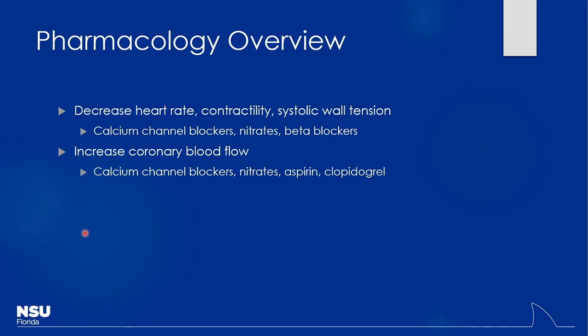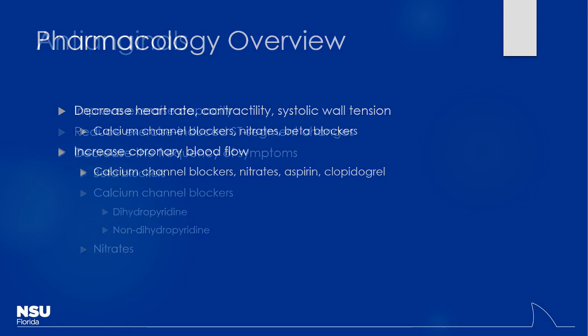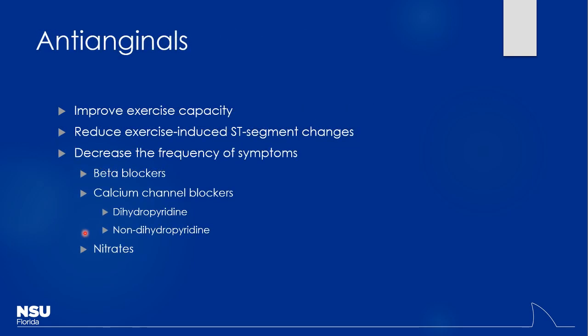But again, we'll see where their place is in therapy. So the antiandrogens, they should be able to help improve that exercise capacity. So again, when you ask them, like, well, how much can you do before you start to have chest pain, right? Those are going to be the things you're looking at in terms of function to see how well your medications are working. So look for those deltas there to see, okay, well, what's working for you, what's not working for you.